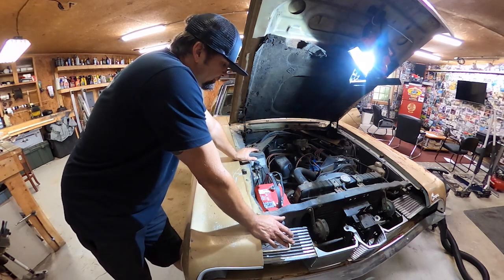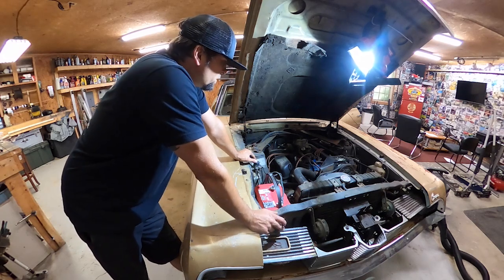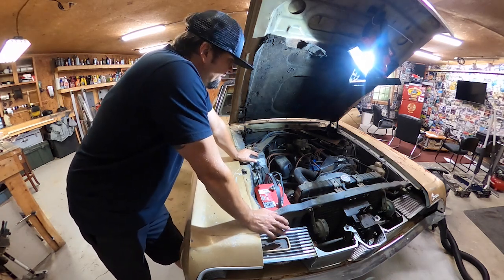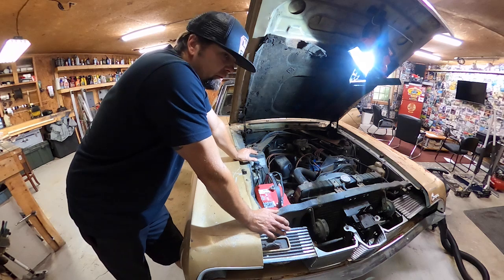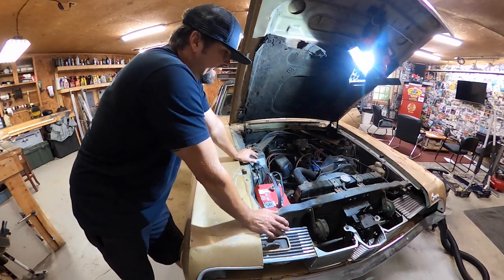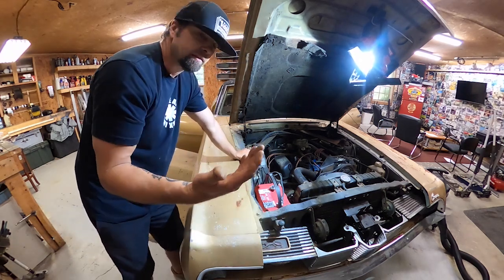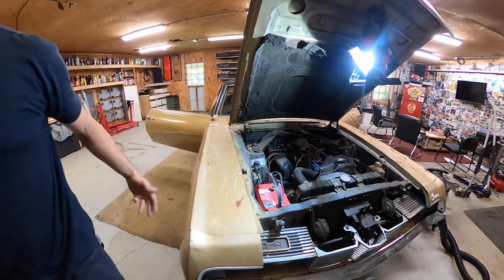And then I like to put the battery on and just kind of wait a little bit. Nothing crazy, but just make sure I don't see any smoke coming out anywhere, make sure I don't see no fires, anything like that. So that's usually how I do it on these old cars. You guys leave me a comment, let me know how you guys do it.